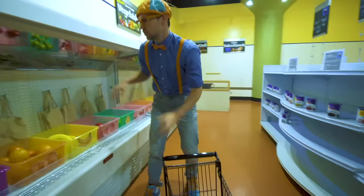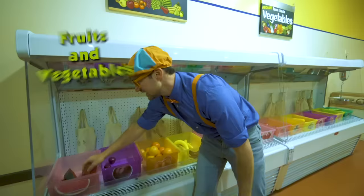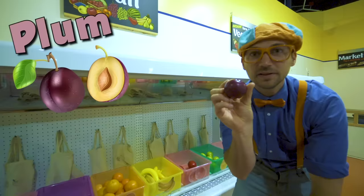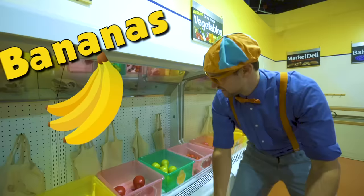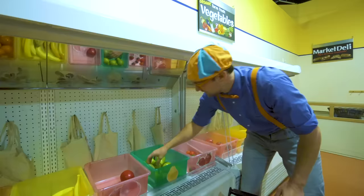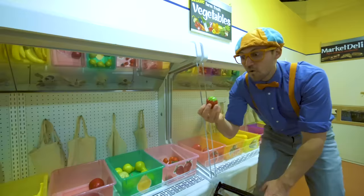Ooh, brr. This area is really cold. Oh, a lot of fruits and vegetables. Let's get some. Ooh, watermelon. Hey, a plum. An orange. Oh, bananas. Apple. A pear. Ooh, a strawberry.